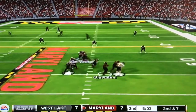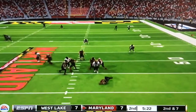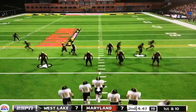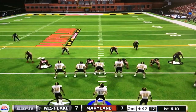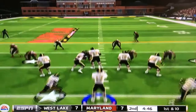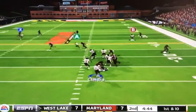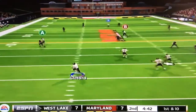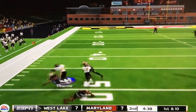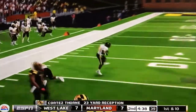It is 2nd down and 7 for the Terps as Ty Johnson and Oluwatimi in the backfield as usual. Oluwatimi looking to pass it. He has time. No, he doesn't. It's going to be Conrad Novak. I'm getting reports that Conrad Novak is going to be out for the game, not because of an injury. I'm just being told that Coach Mason Conway is taking him out for some mysterious reason, which will be, I guess, known later. As on 1st down, Cortez Foreign wide open up the middle for 23 yards.